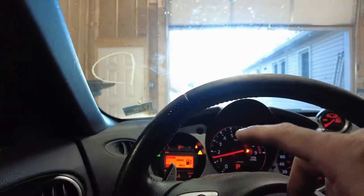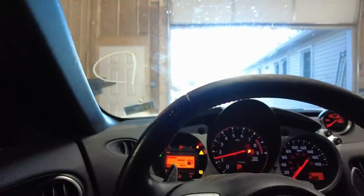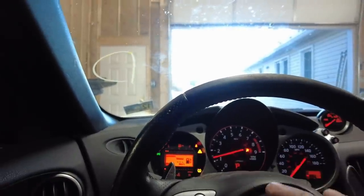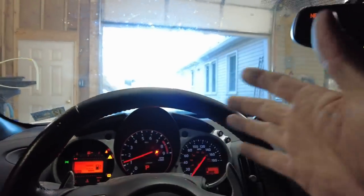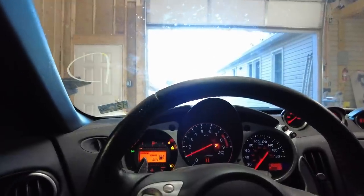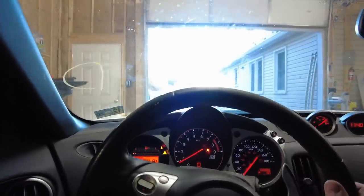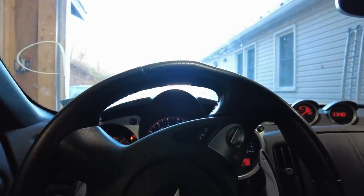Okay, so obviously we have our tire pressure light on because I didn't mess with that. Since I put these tires on, we have an airbag light because of our airbags, and I don't know what the other warning is, but we're just going to roll with it. Mexico, here we come.